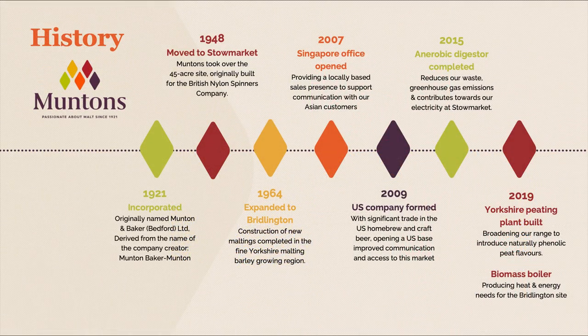So, a quick run through of the Muntons' history. 1921 saw the incorporation of the company in Bedford, no less, just round my neck of the woods. This was followed by a move to the current site in Stowmarket in 1948. And following on from that, expansion to Bridlington site in Yorkshire, and later on in 2007, international expansion into Singapore, and in 2009 into the US as well.